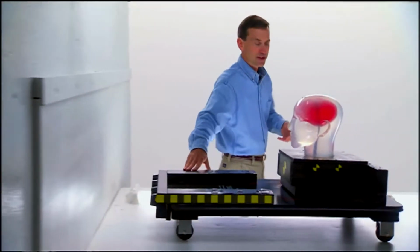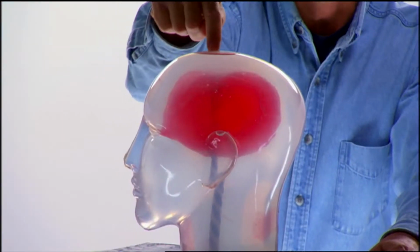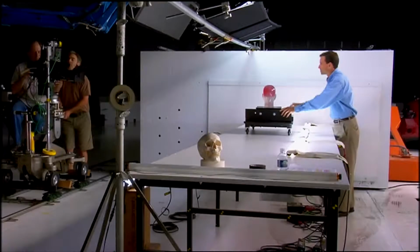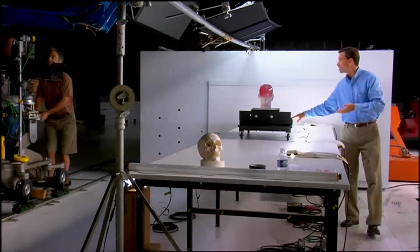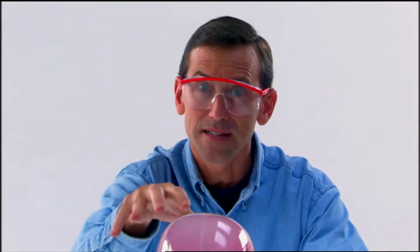This simple experiment helps illustrate the phenomenon. This represents your skull. There's water inside representing your cerebral spinal fluid, and the red gel is your brain. The gel floats because it's less dense than water, just like your brain is less dense than your cerebral spinal fluid. What do you think will happen to the brain during impact? Will it move forward, backward, or stay in the same spot?